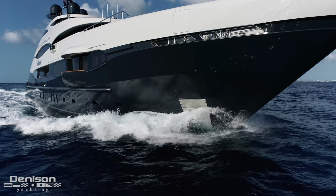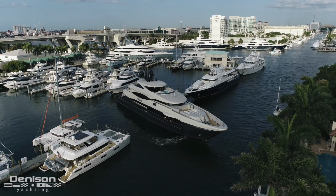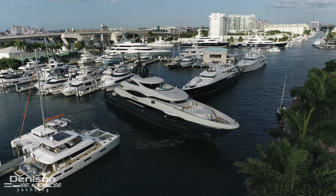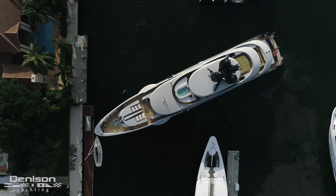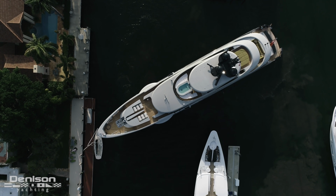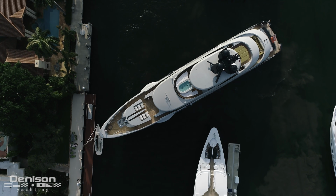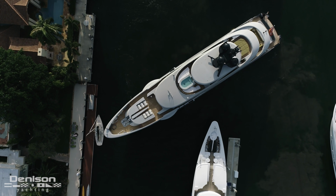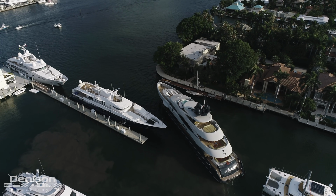Something I'd like to point out is how maneuverable this Heesen is. At 180 feet, the slip that we were in this morning gave a rather narrow window for getting out due to the size of the surrounding boats and a really sharp turn into a narrow canal. This super yacht, thanks to both an experienced captain and powerful bow thruster, made getting out of a tight spot look easy.